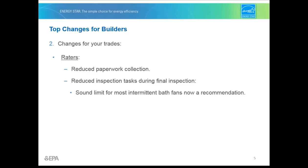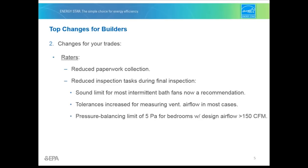The sound limit for intermittent bath fans is now recommended rather than required, unless the bath fan is part of a whole house ventilation system. The tolerances for measuring whole house ventilation airflow have been increased in most cases. And a higher bedroom pressure balancing limit of 5 pascals instead of 3 has been added for rooms with a design airflow above 150 CFM.